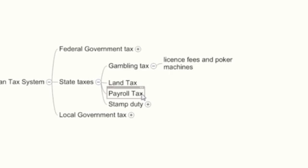Payroll tax is different from withholding tax because some people will say, I already pay tax for the employee, why do I have to pay payroll tax? Payroll tax is different. Payroll tax is collected by the state government. So it's a different tax. If your wages are above a certain level, then you have to pay payroll tax.